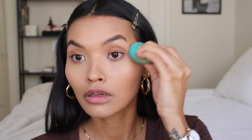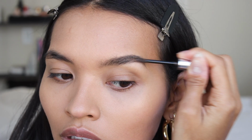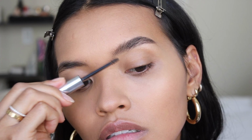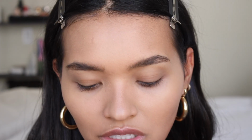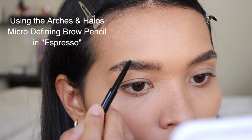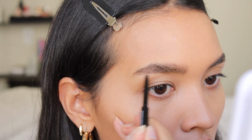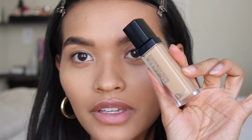Okay, so to do brows, I just zoomed you guys in a little bit closer so you could kind of see. But I'm gonna start off with the Glossier Boy Brow. Now we're gonna go ahead and fill in the brows just a little bit. Okay, I'm gonna take a little bit of the concealer.